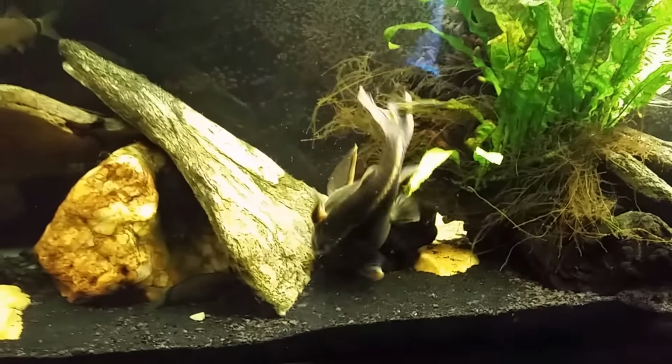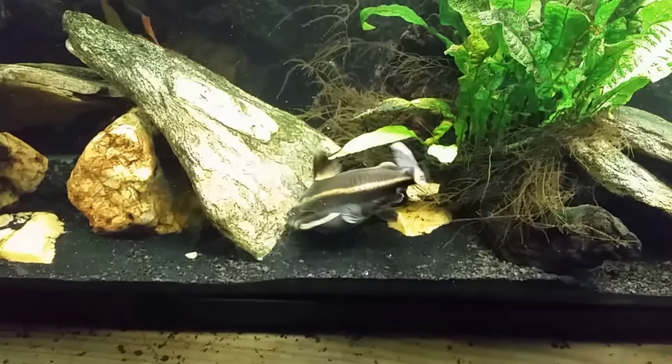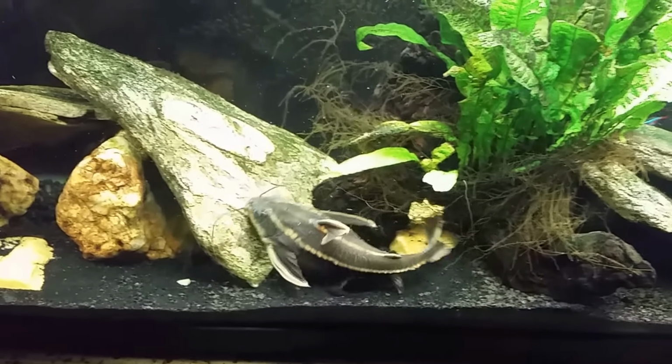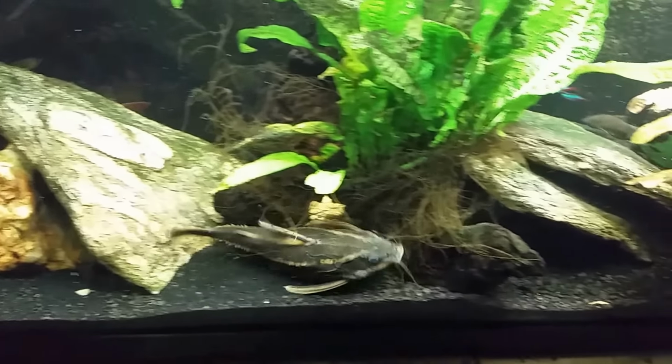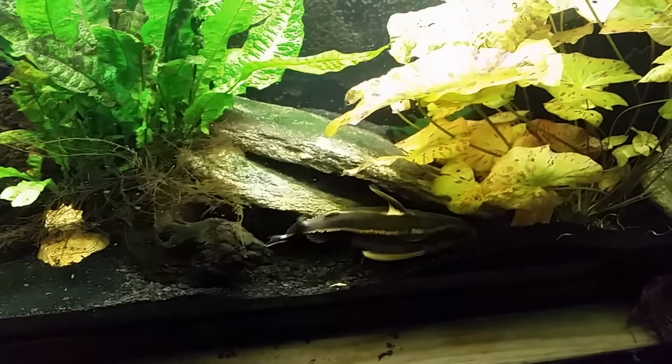Oh wow, there's my Striped Raphael. He's out and about. Didn't even notice him. I'm busy looking up at the top of the tank. And he's out doing his thing.